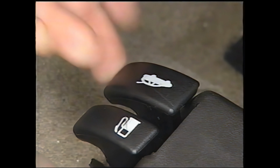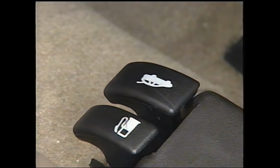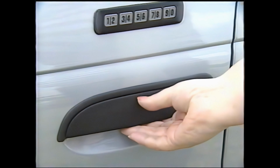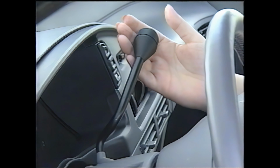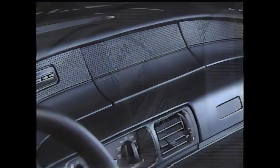Next, a remote liftgate release has been added to all wagon models. Safety and security have been enhanced with the addition of the auto lamp system as standard equipment on LX and show models. Also, in the interest of safety, a brake shift interlock feature has been added to all Taurus models equipped with automatic transmissions in 1992.